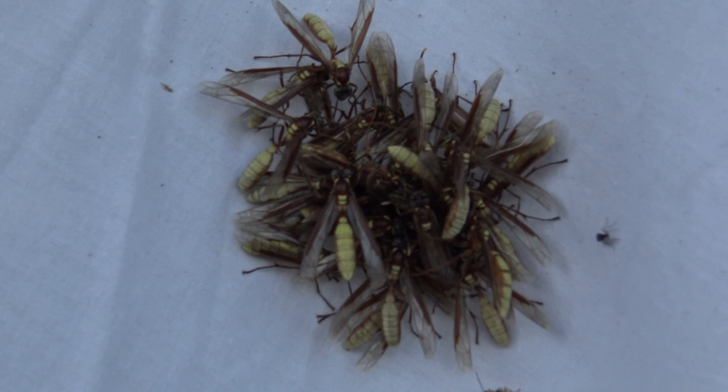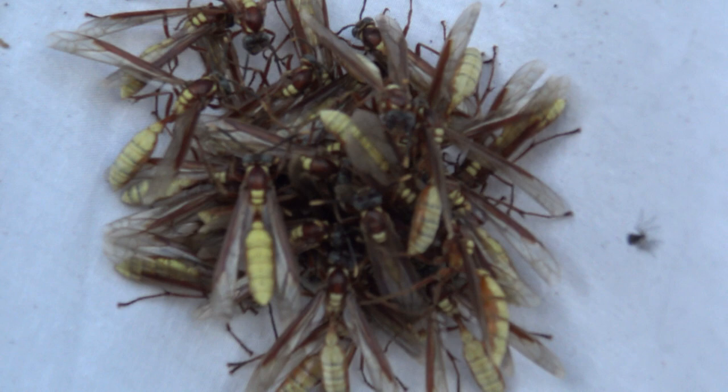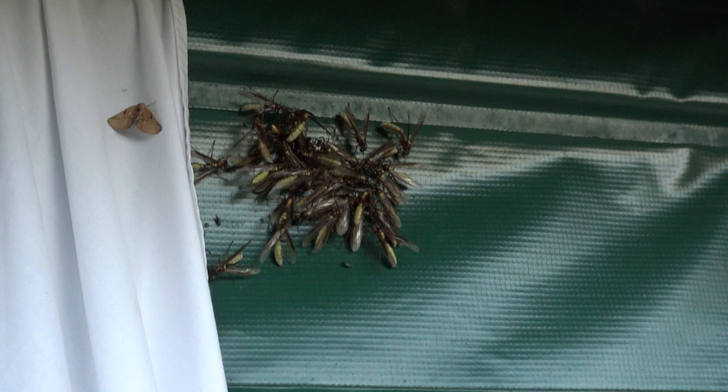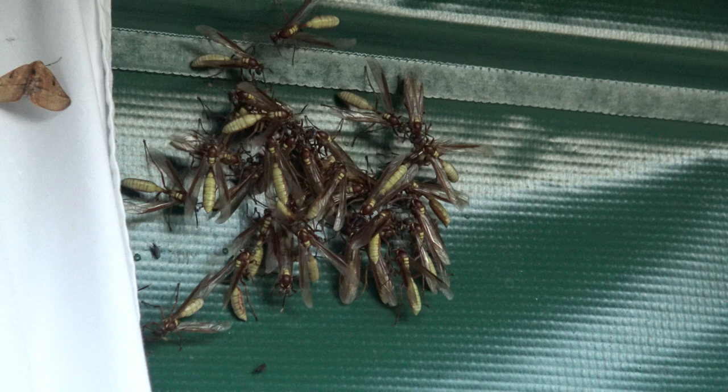In the morning you have to be very careful because the wasps like to make a cluster like this on the sheet. And it's actually kind of dangerous if you walk into it. These wasps do not mess around. I hope they go away. Nasty, nasty creatures, eh? But still important for the environment, I guess.